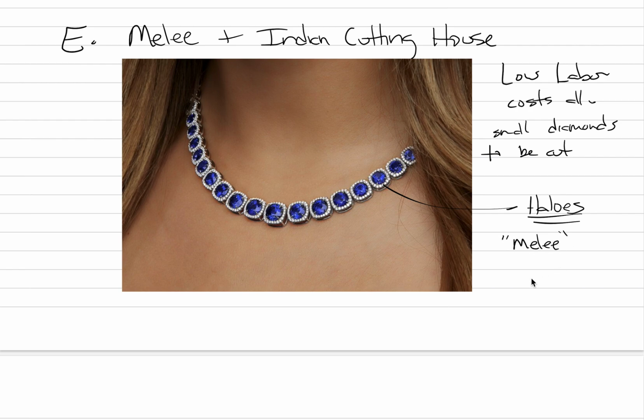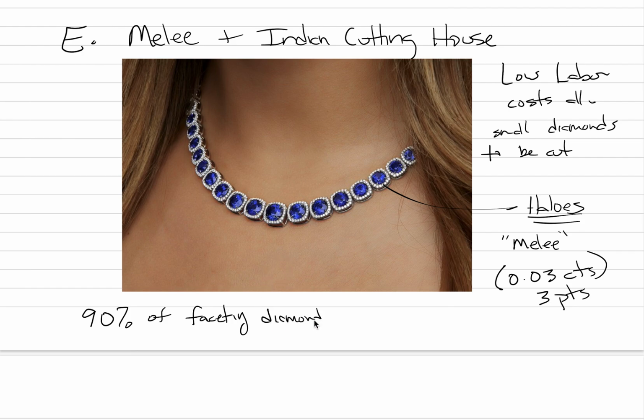They're just tiny diamonds. What would we say? Most of the diamonds cut in India nowadays are 0.03 carats. We call those 3-pointers. 3 points. India accounts for 90% of faceted stones, of faceted diamond volume.